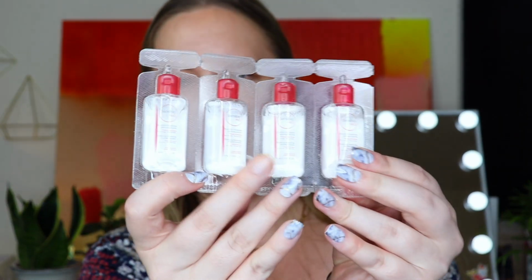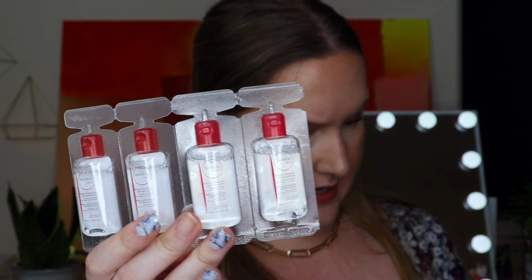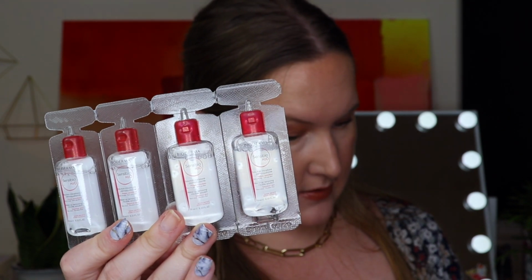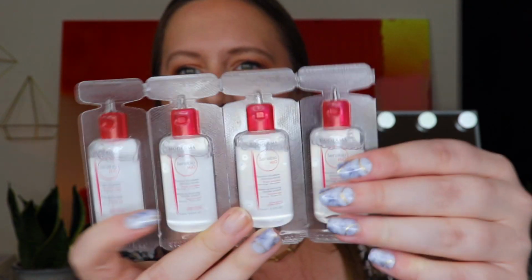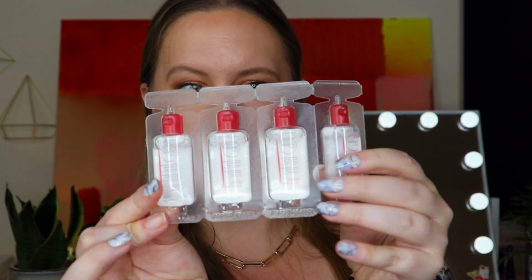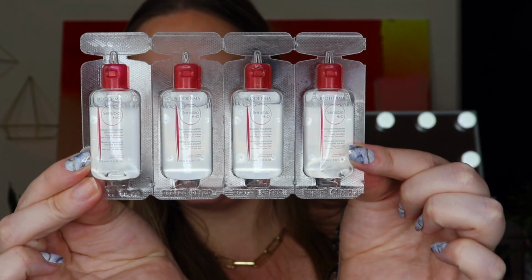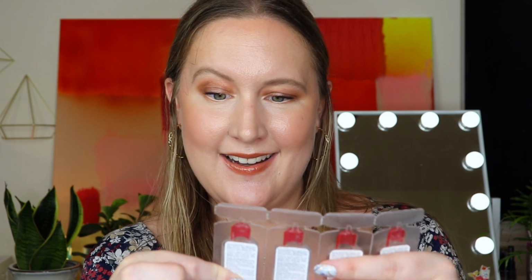Oh, nice, look, little travel micellar waters. So this is by Bioderma. I've used this before and I do like these. I believe Bioderma is not cruelty free, so I'll probably put these in a giveaway, but I think this is so cute, and I like that they gave us 4, so you can just clip one off, and when we hopefully can go traveling soon, you can use it that way, or just have one in your bathroom, one in your purse in case you need it.